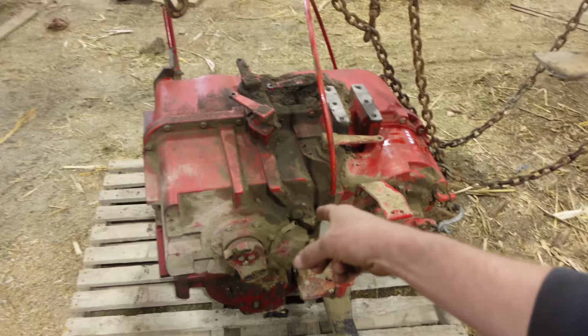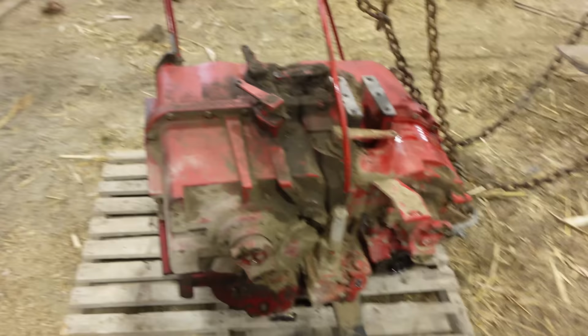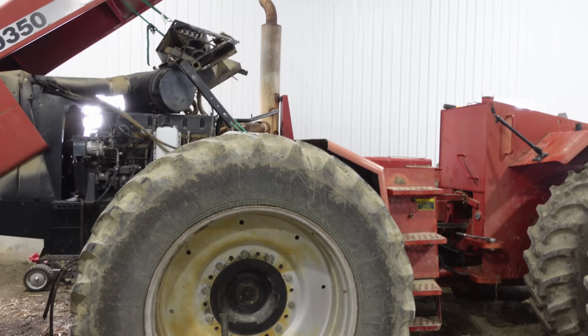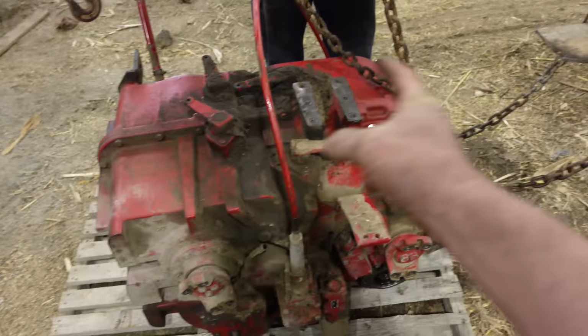Each one of the synchros in there is a couple grand. There's how many? Four. Four, so there's $8,000 plus clutches and bearings and seals. You're gonna have $10,000 into this if we rebuild it as is. Machine's still worth 50, 60, so it's worth rebuilding, but $10,000 hurts when we're rebuilding it.